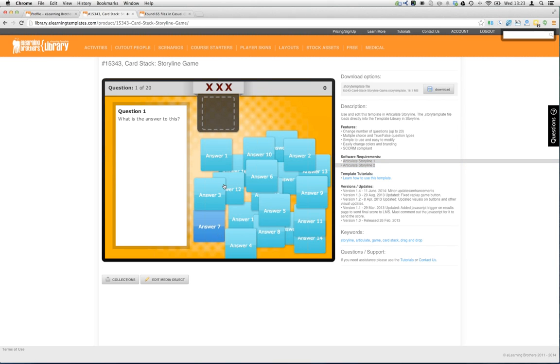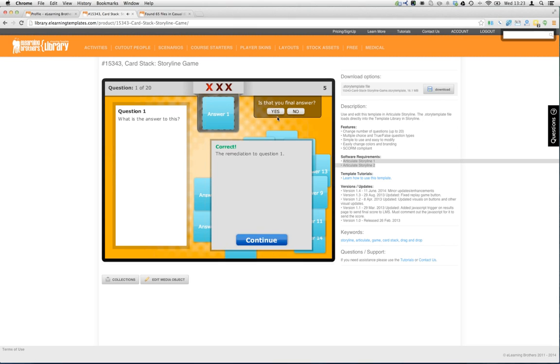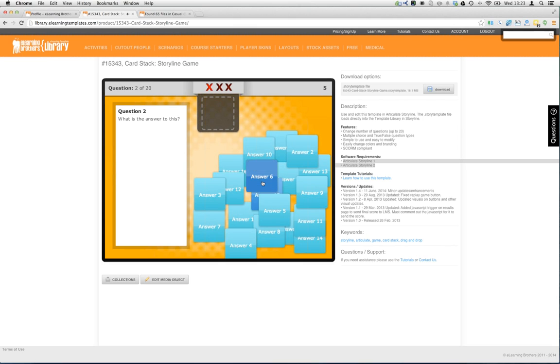So I want to play the card stack game, and you can see question 1, what's the answer to this? Again, it's a dot story template. You can edit this any way you want. Change the background, do whatever you want to do. I think it's this one. Is that my final answer? Yes, it is. Nope, got it wrong. Answer 1, there it is, yes. Okay, you get the idea here. All of our games are SCORM compliant, so they can pass the score onto your LMS.